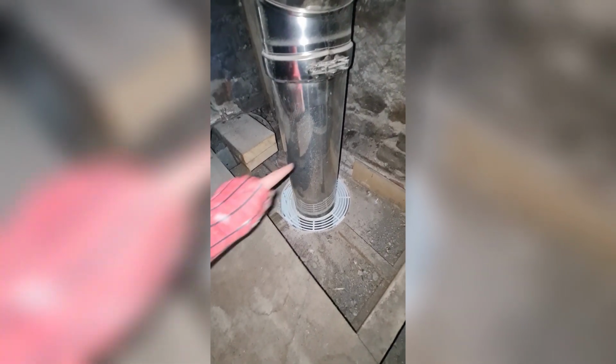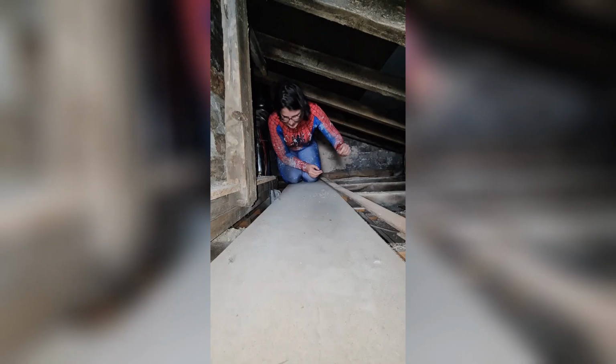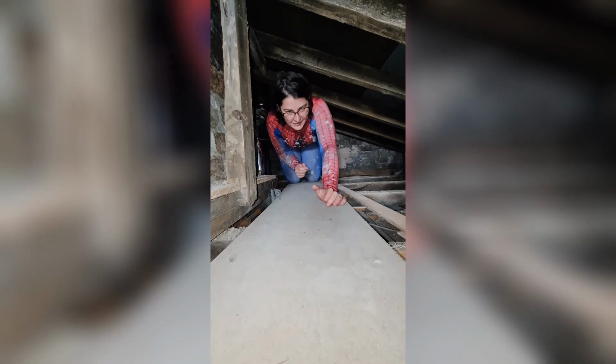Cowboy Stoves removed this beam to fit the Woodburner, which isn't a problem as long as it's properly supported, which it wasn't, but that also wasn't the worst thing. The beam they'd removed was one that the chimney stack had been resting on, and that was a problem, especially when you learn that this chimney stack sits just here, right above my head. I got that problem addressed right away, even though the loft is such a tight squeeze.